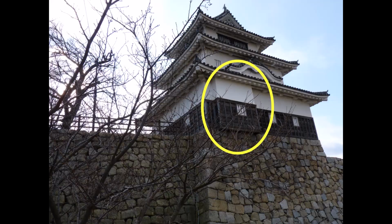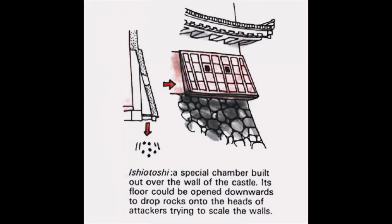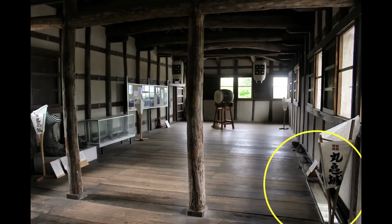Another nice original defensive feature that we see on Marugame Keep is the Ishi Otoshi, which is basically a special little chamber that was built into the side of the castle wall, and it protrudes from the side of the building, and that way somebody can go inside that little cavity and the floor opens up, and then you can drop rocks or stones, any type of boulders, or shoot arrows or musket fire at the enemy below.